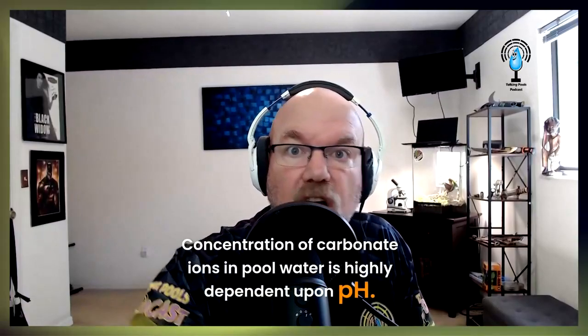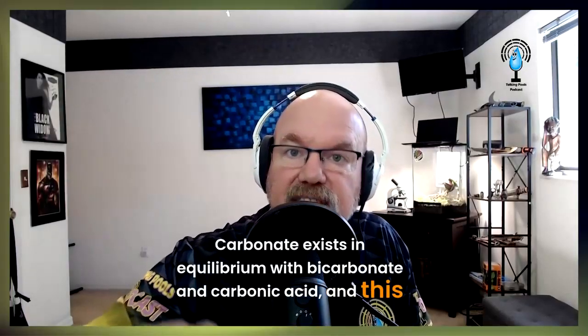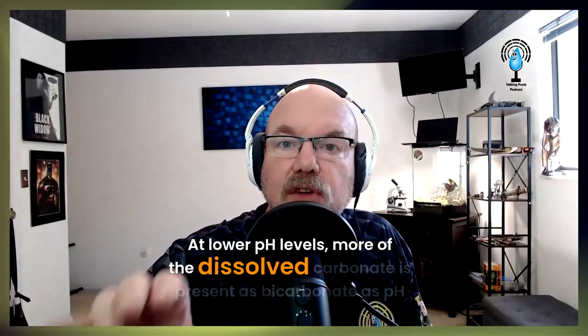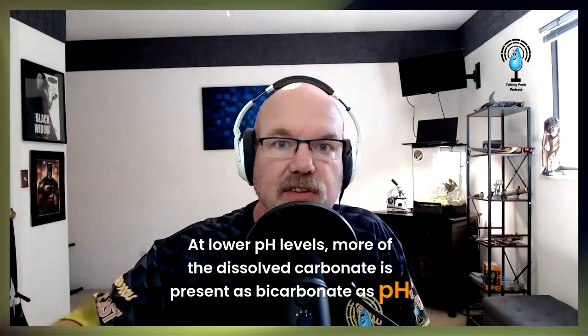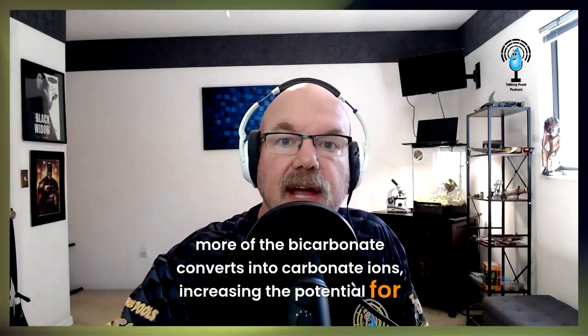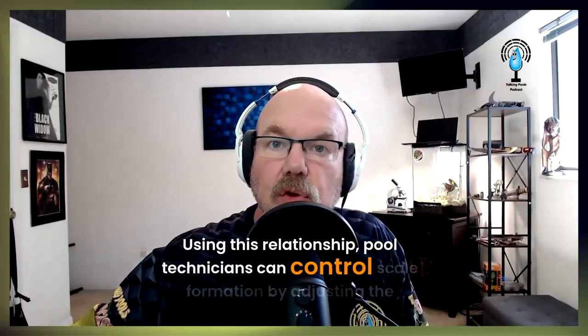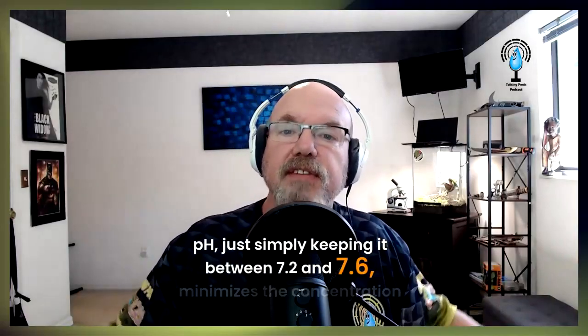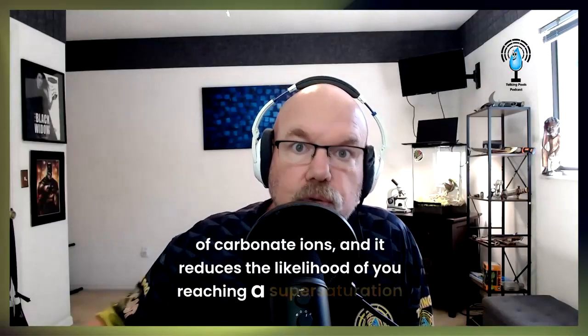The concentration of carbonate ions in pool water is highly dependent upon pH. Carbonate exists in equilibrium with bicarbonate and carbonic acid, and this equilibrium is pH dependent. At lower pH levels, more of the dissolved carbonate is present as bicarbonate. As pH gets closer to 8, more of the bicarbonate converts into carbonate ions, increasing the potential for calcium carbonate precipitation. Using this relationship, pool technicians can control scale formation by adjusting the pH. Simply keeping it between 7.2 and 7.6 minimizes the concentration of carbonate ions, and it reduces the likelihood of reaching a supersaturation point.